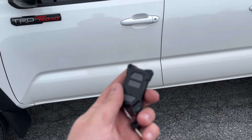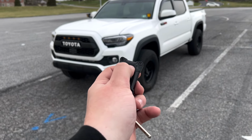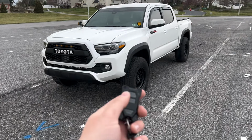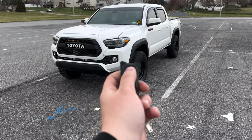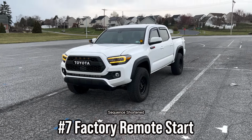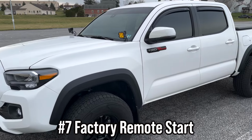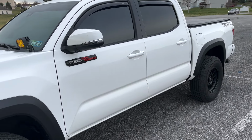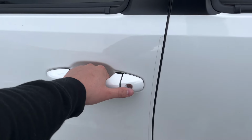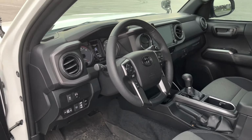Now, this is an aftermarket key fob, but it works just like the normal key fob. As you would think, lock is once, unlock is twice. That's a Toyota thing. But if you hold the lock button after pushing it 3 times, it'll remote start. Now, this is great to warm up the vehicle. Unfortunately, when you walk up to it and put your hand and open the door, it shuts off. That's just a safety thing. I don't know how to disable that.